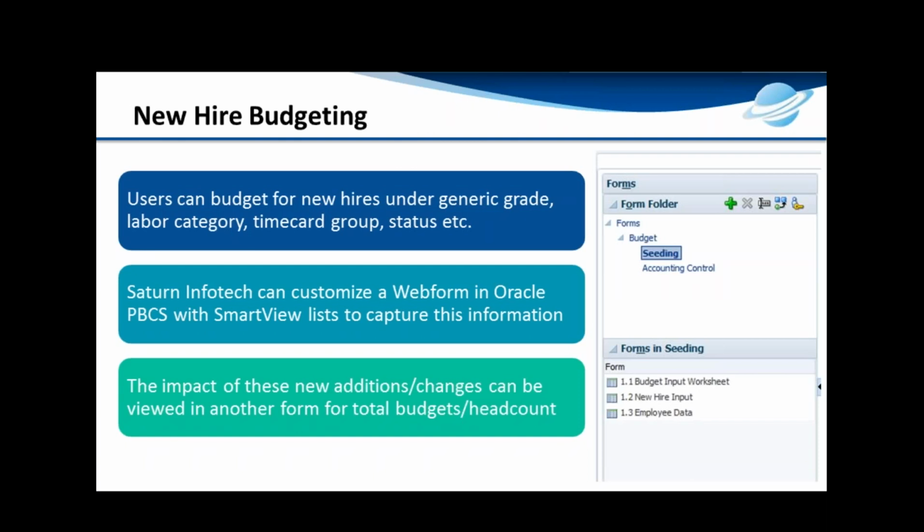So new hire budgeting can take forms in several different ways. Some of the challenges that you'll see in the marketplace is, is it a new hire because of workforce expansion because we're growing, or is it a new hire based on who we're replacing or a critical need within the organization? And sometimes those become a challenge, but with a lot of the tools that you have available, you can easily segregate that information and develop baseline reporting.